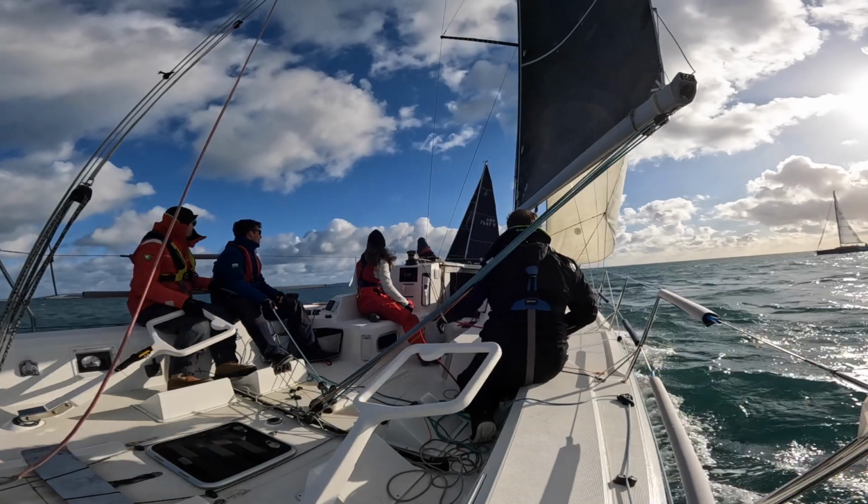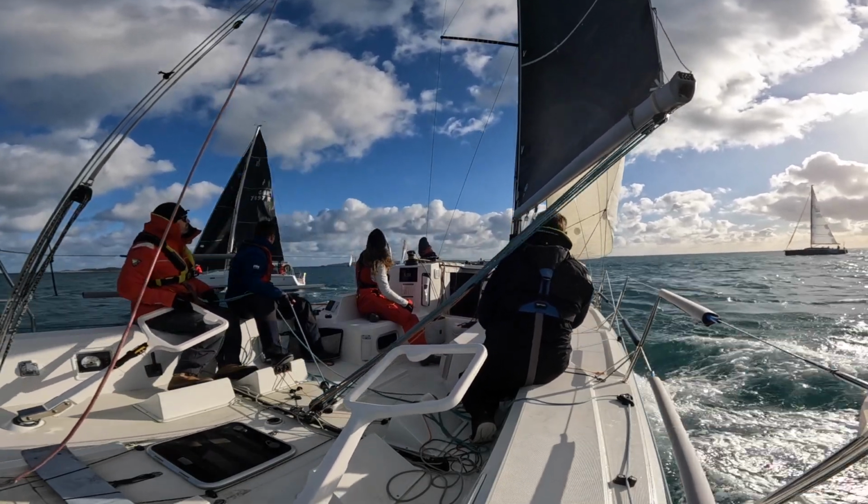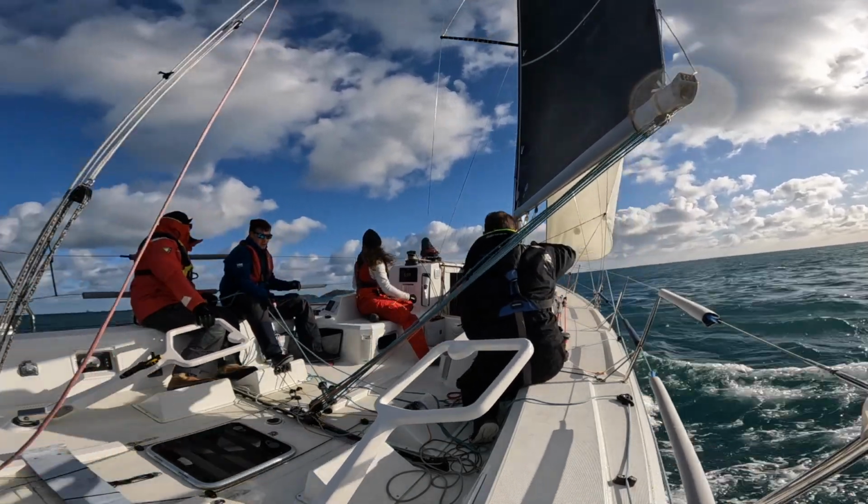It was great to see so many other boats out on the water, but that meant there was quite a lot of ducking or tacking at the right time to avoid a collision, which always keeps it interesting.